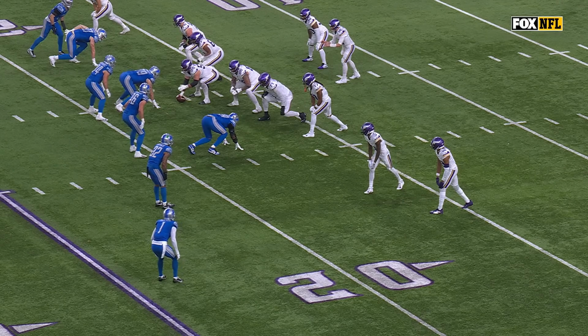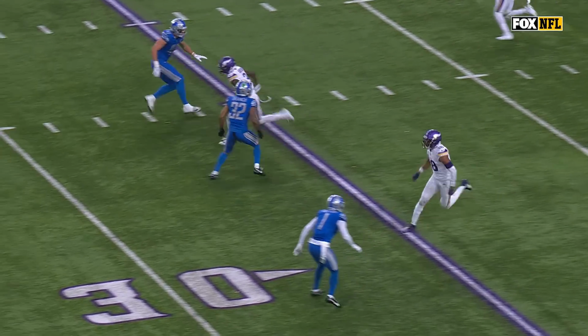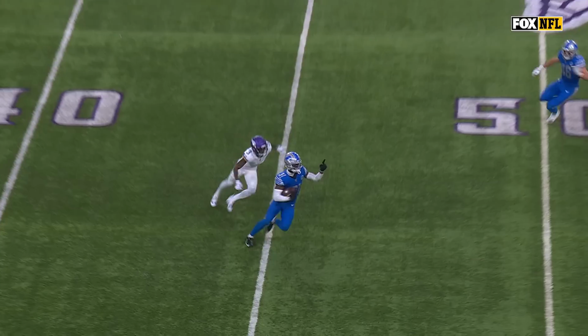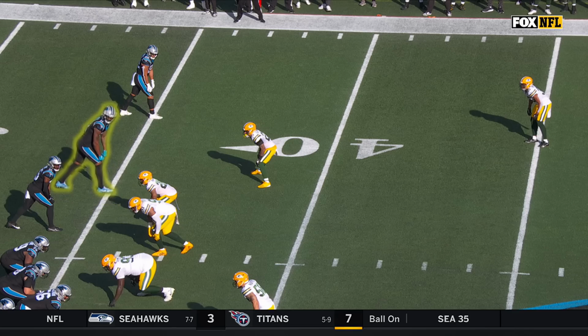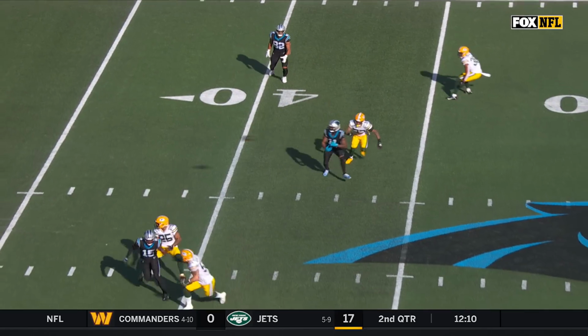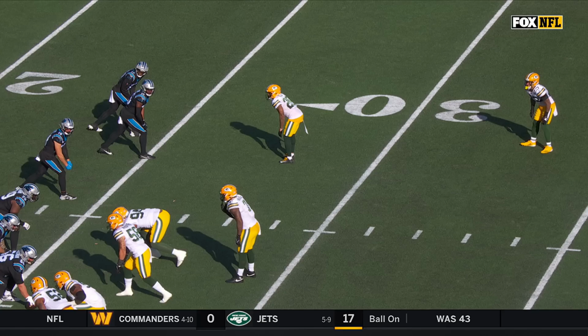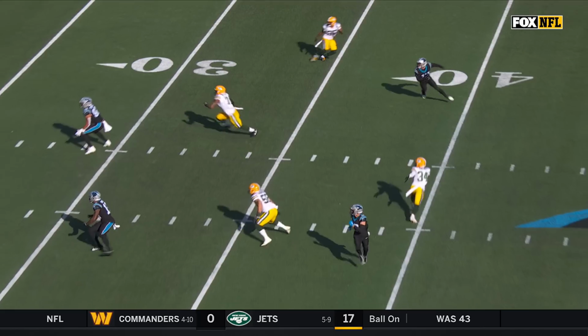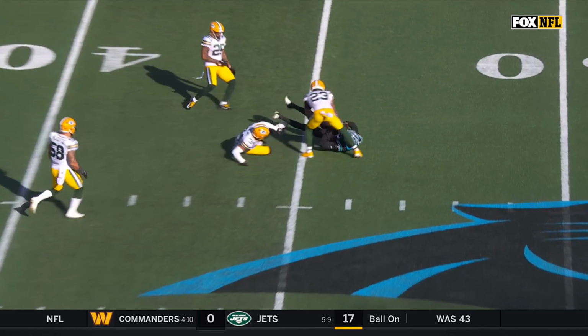Now you're going to watch, inside man is Jordan Addison. So Nick Mullins just assumes everyone's going to be locked in on Justin Jefferson. Well, Kirby Joseph, he's understanding it's going to be a nice quick slant here. You got to know where your answers are when they bring that pressure. And Amir Smith-Marset just going to work his way. And it's the anticipation. And it's just a nice throw.